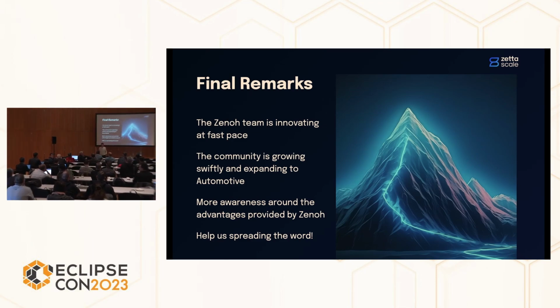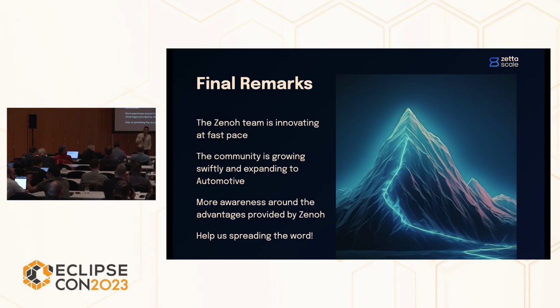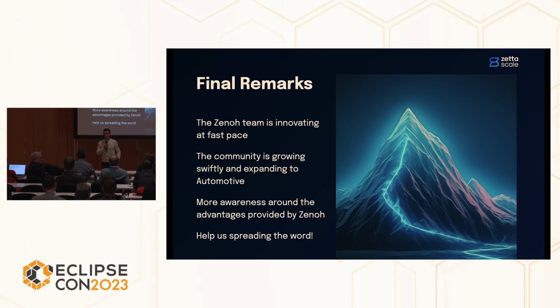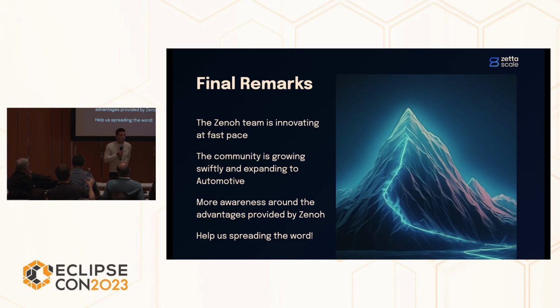What about the support of time-sensitive networking? We're working on it. So that's the short answer. And again, there are some limitations on the current switches that will be coming up on Zenoh Pico first. Okay, yeah.